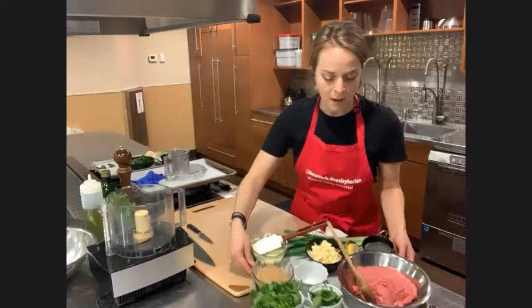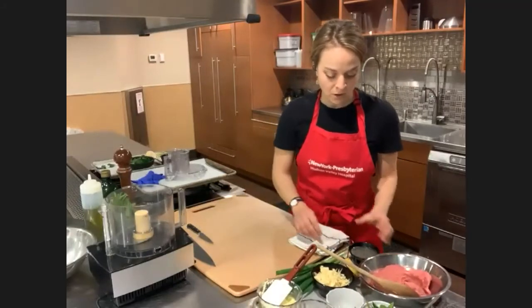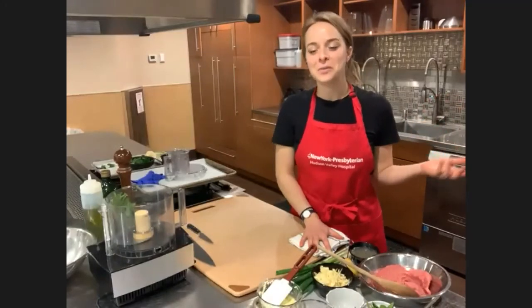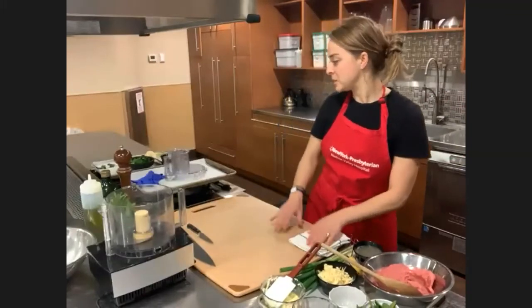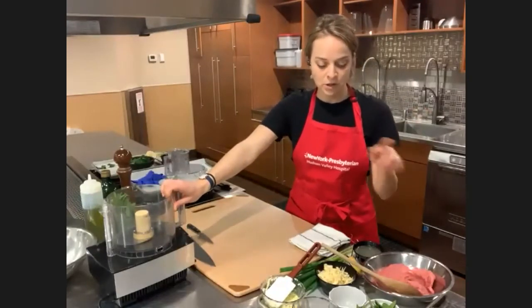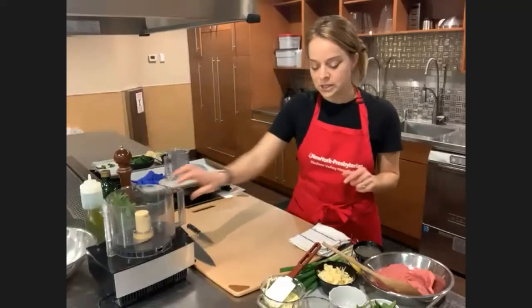And then I was going to use water as the recipe that I wrote calls for, but I had just made this beautiful chicken stock last week and I thought that's going to add even more flavor. So we're going to be using some of that chicken stock from our class last week. So these are really, really easy to put together. Everything's going to go right into the bowl of the food processor except for the turkey, the liquid that you choose to use, and the cheese.